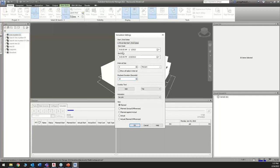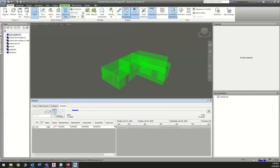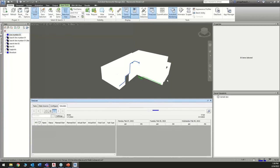And we can override the start and the end date. So let's say the end date, let's make it March 1st. We select OK, and now we press play. This will take 10 seconds. And that's how the building looks. So we added.